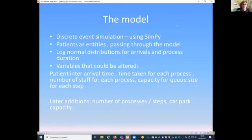So I used SimPy to develop a discrete event simulation with patients as entities that flowed through the model. I used a log normal distribution for the arrival of the patients and the process duration. And within the model, there were various variables that could be altered to see what the effect of altering them would be. So the variables were the patient inter-arrival time, how frequently patients were actually being invited to come to the clinic, how long each process would take to do, how many staff we were going to have working on each process, and also how big we could have the queue before each step.